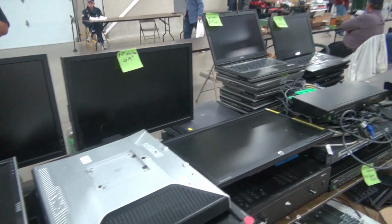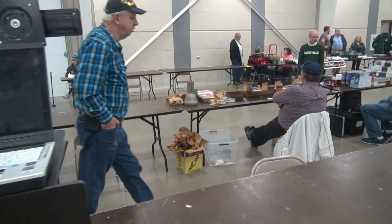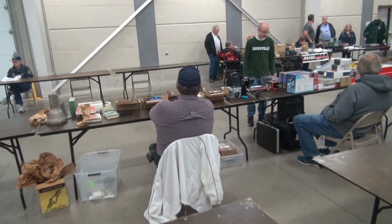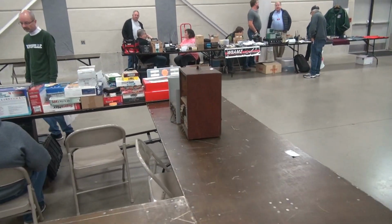Larger ones all the way up in the front corner. Well, hopefully things will pick up. It is kind of slim pickings. Haven't really seen any of the big boat anchors besides that Collins equipment. We've got something over here though, looks fairly interesting. Let's see what it is.